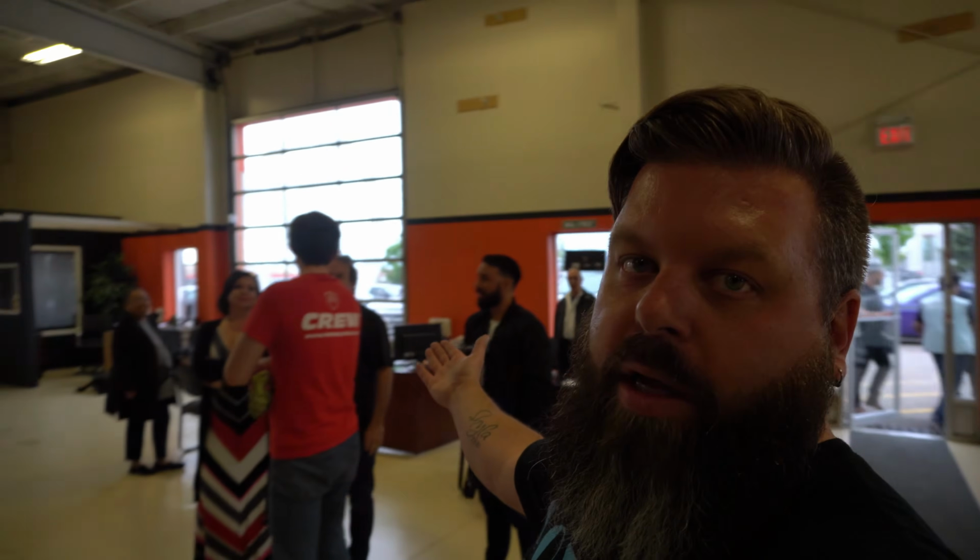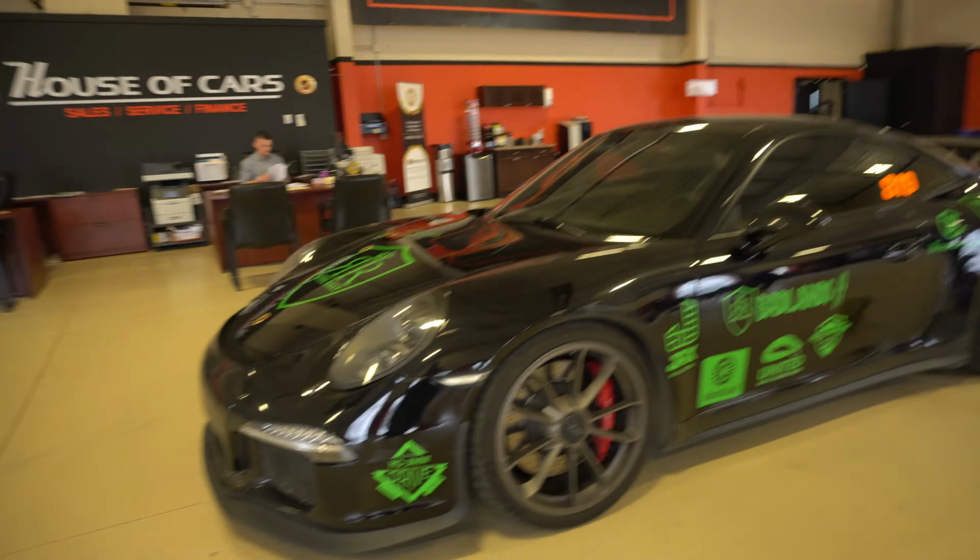Last car for the day. So we went from worst to first. John Bell. I'm going to show you his car now because on the rally, we're probably not going to see him. He's already mentioned that he's going to be at the front, and we're probably not going to see him. So I'll show you his car now because this will probably be the only time you guys get to see it.